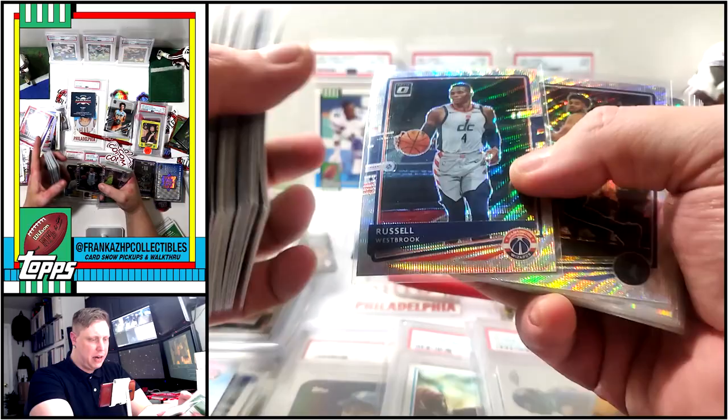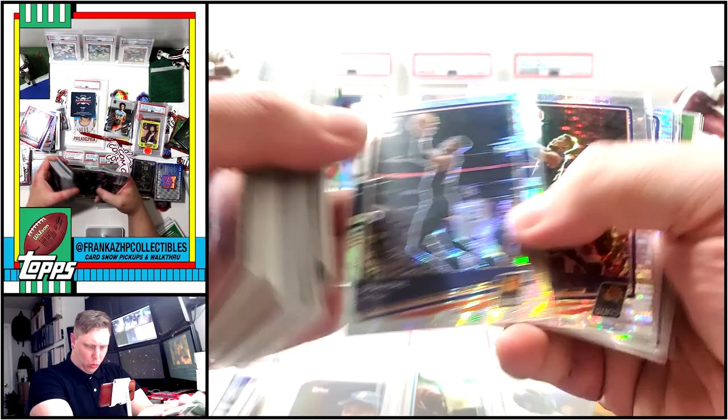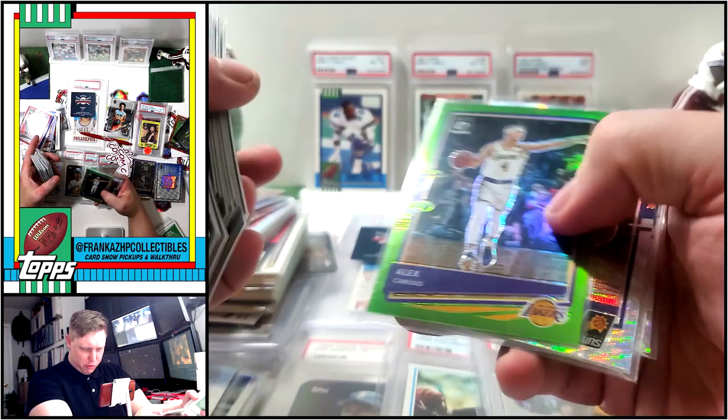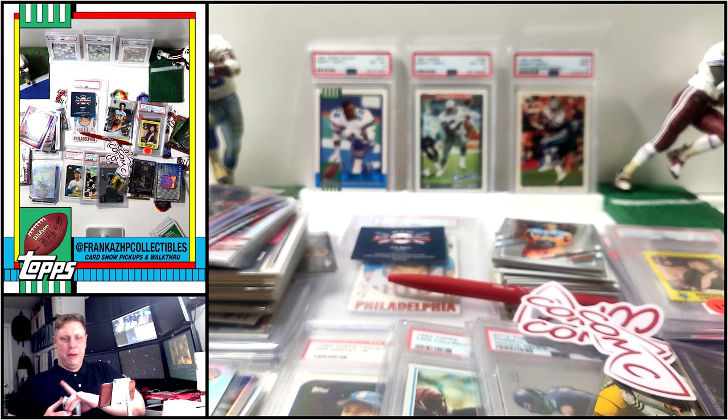I will pick up Optic color just like I did Topps Chrome. Anthony Towns times a bunch. Walker, Ayton, Jokic. Oh, Caruso. Yeah, I like Caruso. Numbered to 149, so there's a numbered Optic here. Bunch of Chris Paul, and one final stack of Optic basketball.